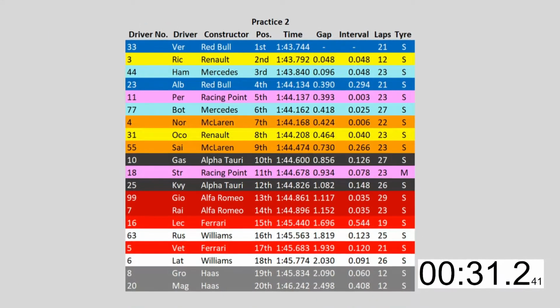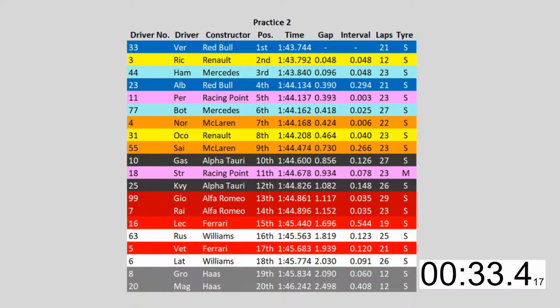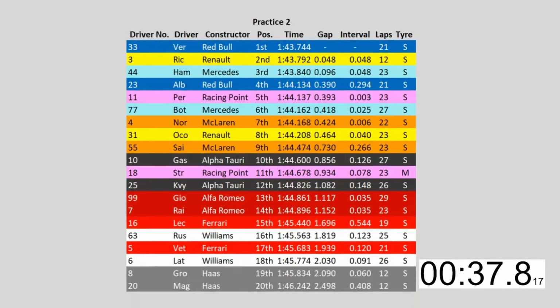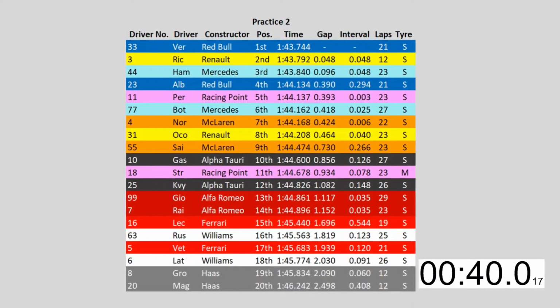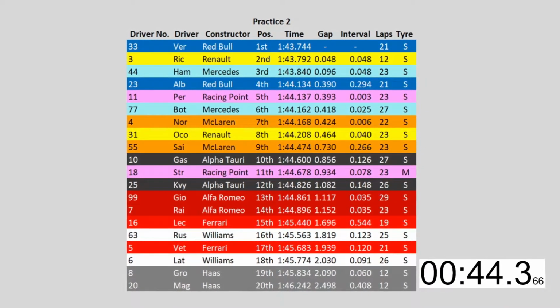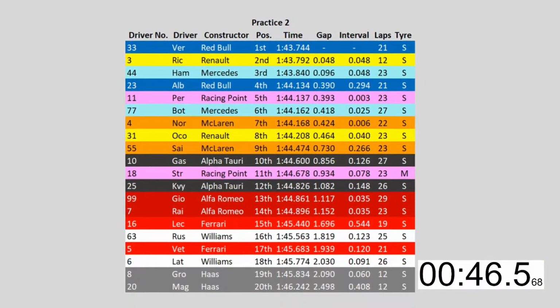And then practice 2, we had Max Verstappen leading from Daniel Ricciardo in the Renault. That Renault has got some pace this weekend. Lewis Hamilton finds himself 3rd, with Valtteri Bottas down in P6. Ocon is split between the 2 McLarens, Stroll is split between the 2 AlphaTauris.